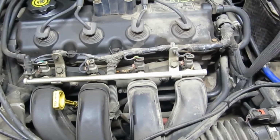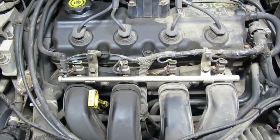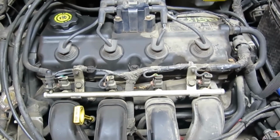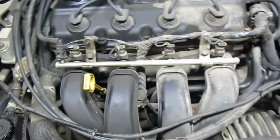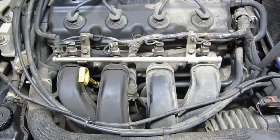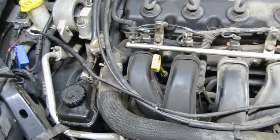And the original engine that was in here had, I think, 164 or 236. But yeah, no, it sounds healthy. It drives great. It's got a new clutch, you name it. He put a lot of money into it, you can tell.